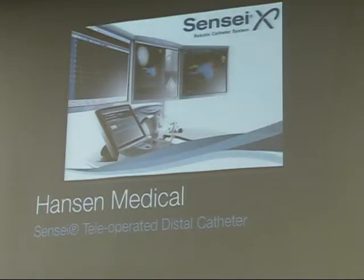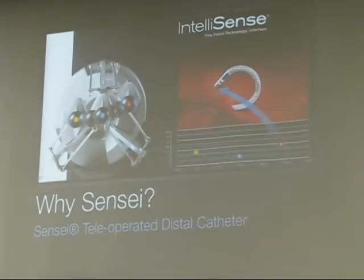So you're dealing with organs that are very sensitive, and this product goes into the control category again, as do all these, where what is the point of control? In this case, they're able to sense and provide feedback as to the pressure that you're applying with the end. It's basically looping around and making contact with the interior of the heart muscle. And the control of this thing is very interesting.